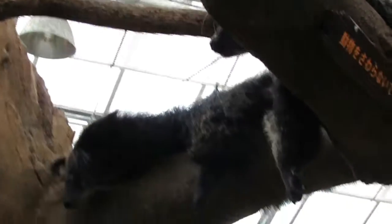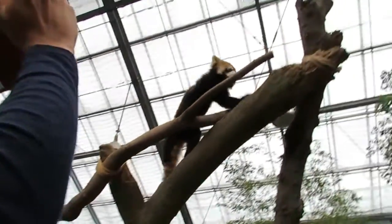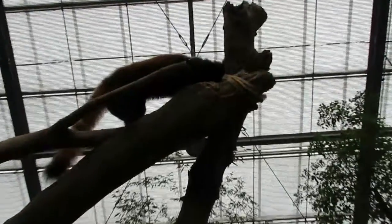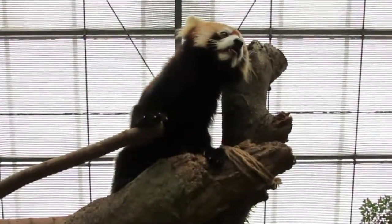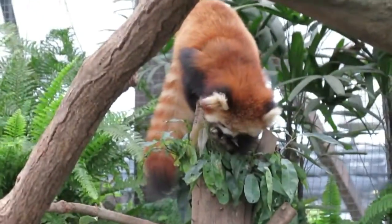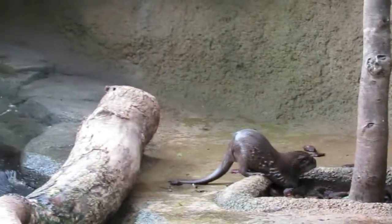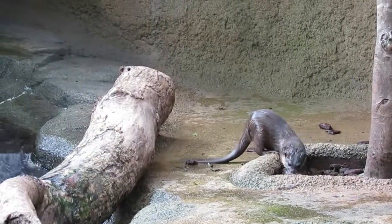I had never seen or heard of this animal before. I don't remember what they're called. It's something that starts with a B, but they were pretty cute. I believe this area was the Asian forest area or something like that, so they had these animals and they also had red pandas. I believe in the same section they also had otters.